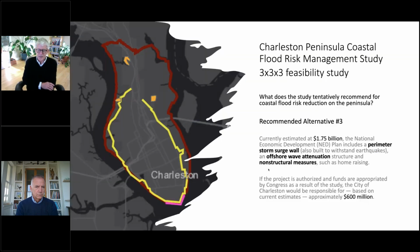Recognizing the risk associated with the storm surges, the Army Corps of Engineers, Charleston District, was authorized to commence a flood risk management study. They call this the 3x3x3 feasibility study: 3 years in the making, approximately $3 million cost, and 3 layers of coordination in order to develop this study.